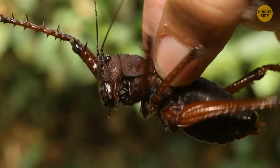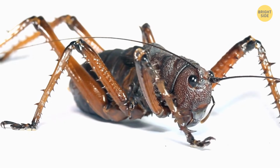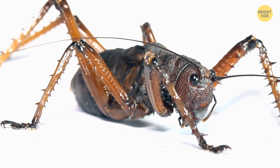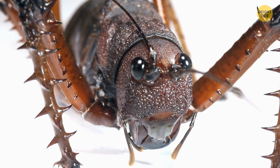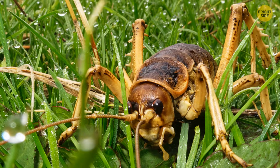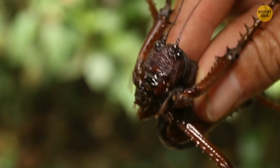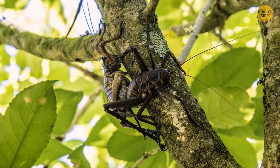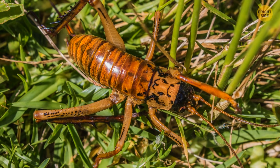An even more menacing-looking bug is a giant weta. Living in New Zealand, these cricket-like creatures look like someone forgot to lock the portal to the infernal. A massive, beefy body with 6 thorny legs, long alien-looking antennae, and big mandibles that just might cut steel. Well, in fact, these giant insects are quite peaceful and won't bite unless provoked.